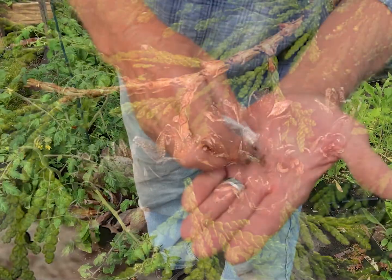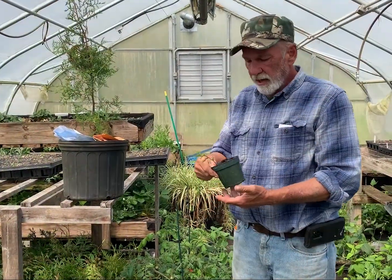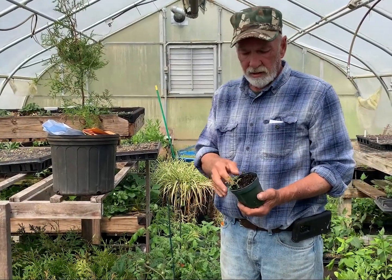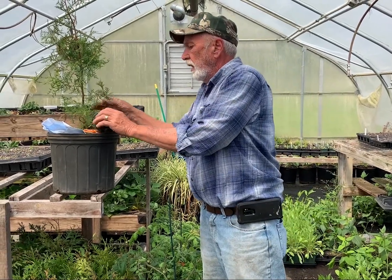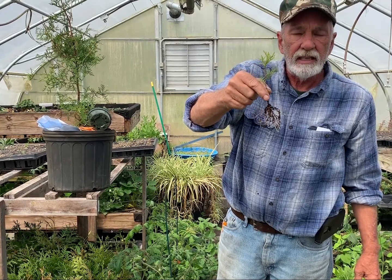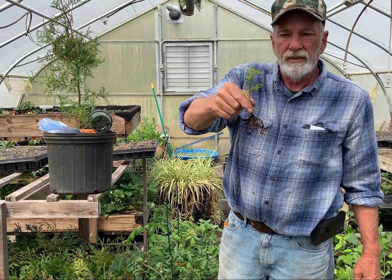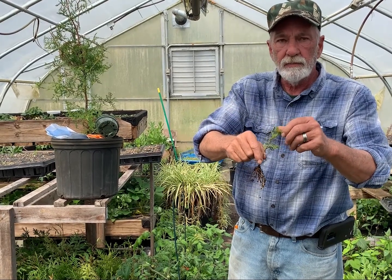As you can see, the seeds are relatively small. We haven't seen any germinate yet this year. We took cuttings from these trees early in like November, and then we potted them up, and you can see that they're starting to root. And these trees grow really fast. They grow like 2 feet a year, and they have a really nice fragrance to them.